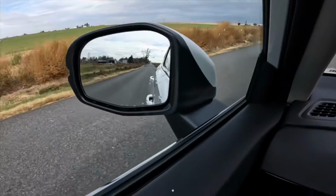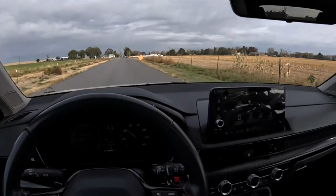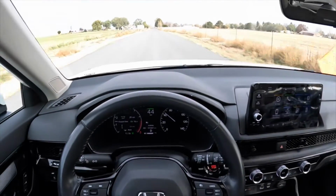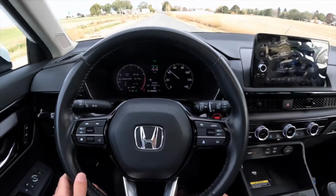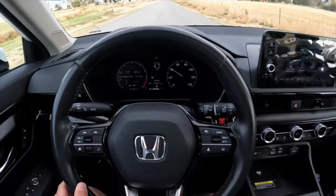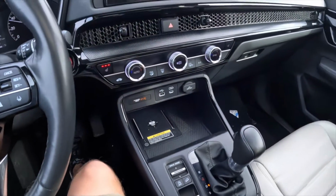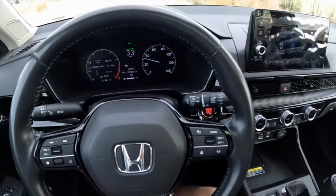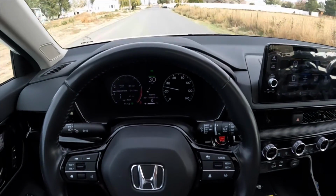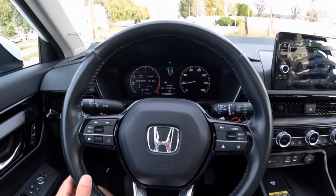Side mirrors, they do their job. The rear view mirror does as well. It goes right through the center of this sub 16-foot compact crossover. The leather wrapped wheel is nice, although I wish for almost 40 grand it was heated. Otherwise, nice storage compartments all throughout. And it's pretty quiet driving in here. The wind's not too bad today, but the interior of the vehicle is pretty quiet.